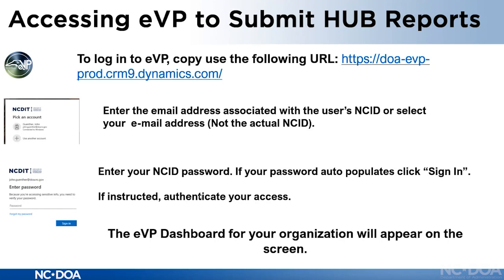And then you'll sign in. If instructed, you may need to authenticate your access. We're using multi-factor authentication these days, so it's to protect us from people who shouldn't be getting in. The EVP dashboard for your organization will appear on the screen. And so this over here, on the left, is, pick your account. So that would be me. I would pick my account and then I would enter my password here. And then I would get a text that says, hey, here's the code. And then I'd have to enter the code in as well.